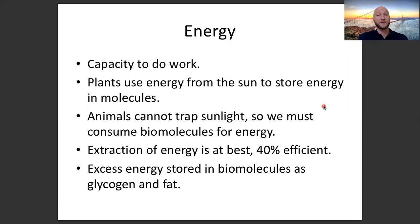Animals cannot trap sunlight. I can't do photosynthesis. Can you do photosynthesis? Probably not. So what do animals have to do? Animals have to consume biomolecules in order to get energy. So plants capture it from the sun. Animals eat plants or other animals to get that energy from the biomolecules.